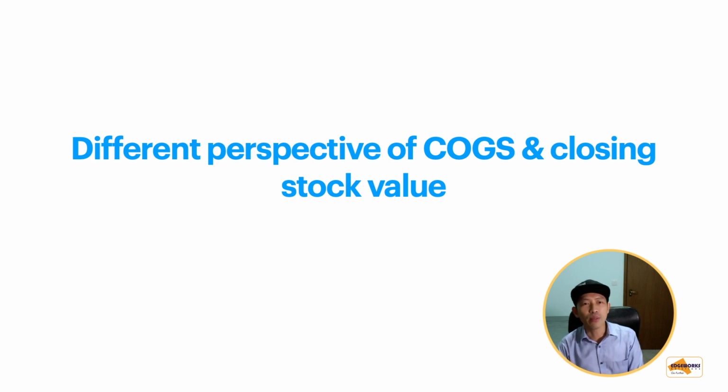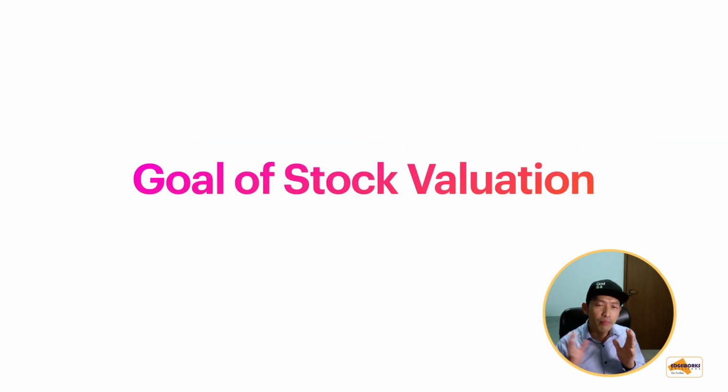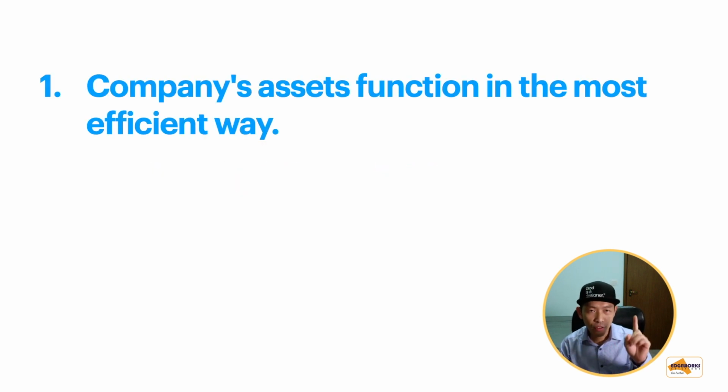Now, the reason is because there is a different perspective of COGS and closing stock value. Different valuation methods actually have different views of cost of goods sold and closing stock value. Later we will see it. Now, whichever method you are using, the goal of stock valuation is, first, we want to make sure that the company's assets function in the most efficient way. That's why choosing the right valuation method helps you to maximize profit.